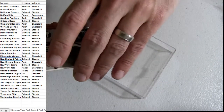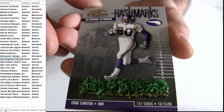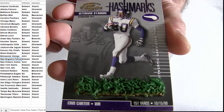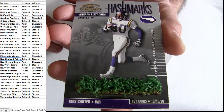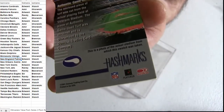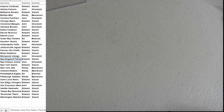It's got to go in this because this card is so crazy. Check that out. Piece of the turf on there. Isn't that a cool card, man? Minnesota for the pickup. That's going out to Amir, G-H-O. A little bit of a... That's just the way the card is. All right, that is a Minnesota pickup, Amir. All right, Edwards snagging out the other two.